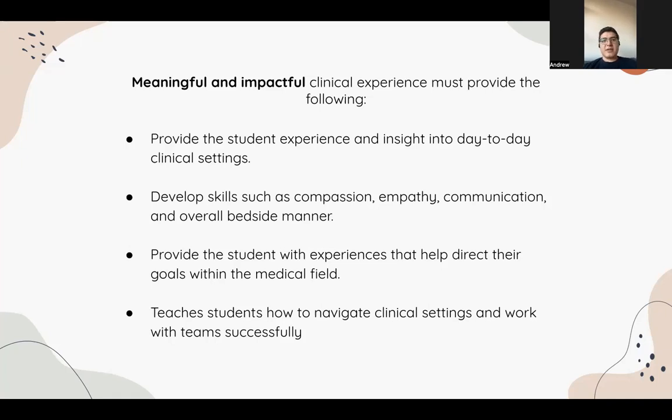And it can't be overstated how important these skills are, because that's what patients see and that's what they feel during this interaction. And you'll be able to gain experiences to help direct goals within the medical field, and then hopefully you'll also learn how to navigate different clinical settings, whether that's a hospital or a clinic, as we mentioned earlier, and work with different teams. That includes doctors, nurses, any other ancillary healthcare people, other volunteers, and of course the patients themselves.